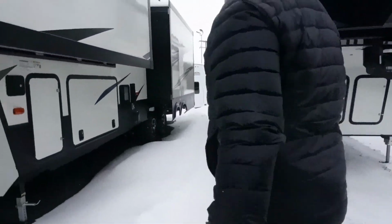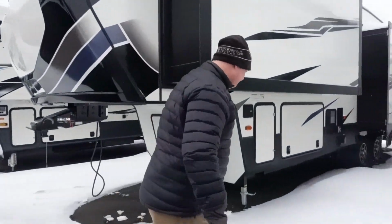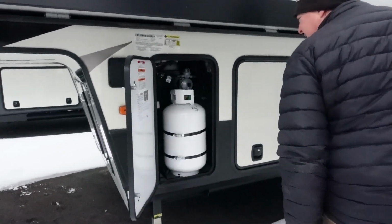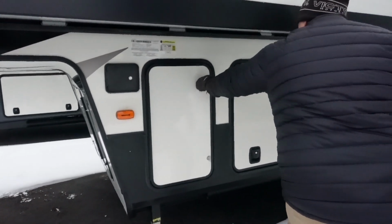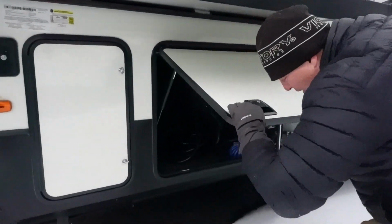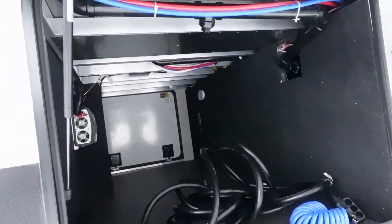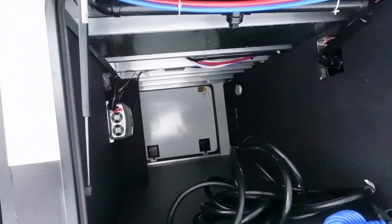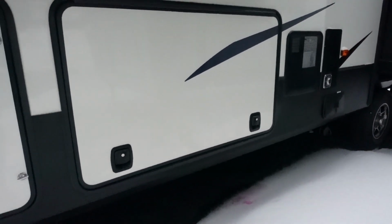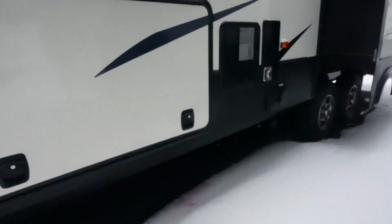All right, so this is our bedroom slide. It's on the cable slide system. And the rear slide, cable slide system. 30-pound propane tanks. The other side, the offside passenger storage. Got an inverter in here. Slam latches on that. That is the first slam latch. Everything else has been the little twisties. So far everything's been the twist, and I prefer slam.